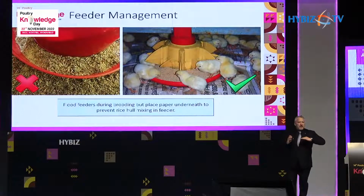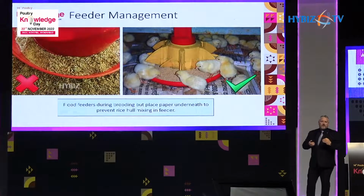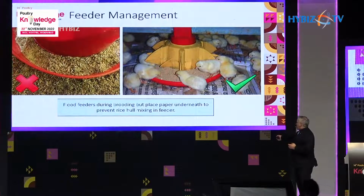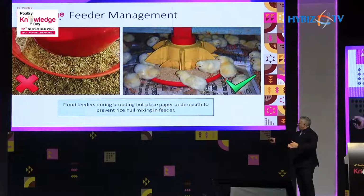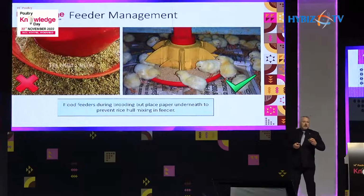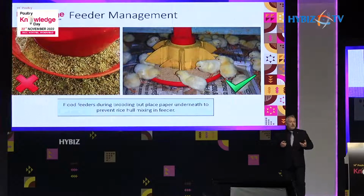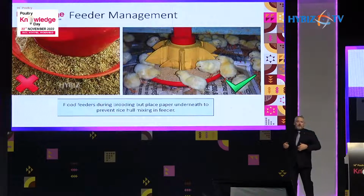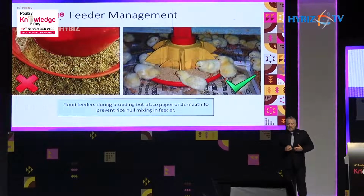Another point, again, these are really detailed, simple things that you can do. We want to flood the feeders when we're brooding our birds. We can see here the feeder is nice and full. The chicks have got great access to that starter feed. On the example on the left here, we can see we have feed in here, but also rice hull. So we're not presenting the best opportunity for the birds to eat feed in this example. It's a small detail, but simply placing paper under the tray when you're brooding can make a huge difference to feed availability and the opportunity to consume feed.